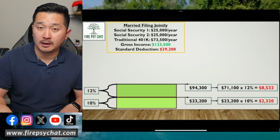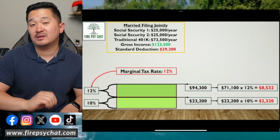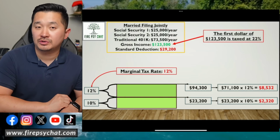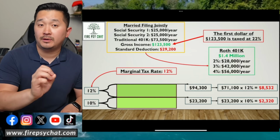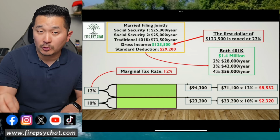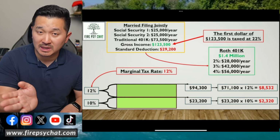Your gross income of $123,500 will only put you at a 12% marginal tax rate, and the first dollar after $123,500 is taxed at 22% for the year 2024. So if you and your spouse feel like you need more in retirement, you could use your Roth 401k to supplement your retirement income to maintain the 12% marginal tax rate.